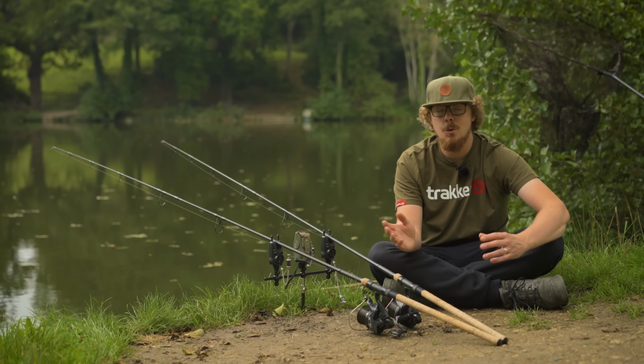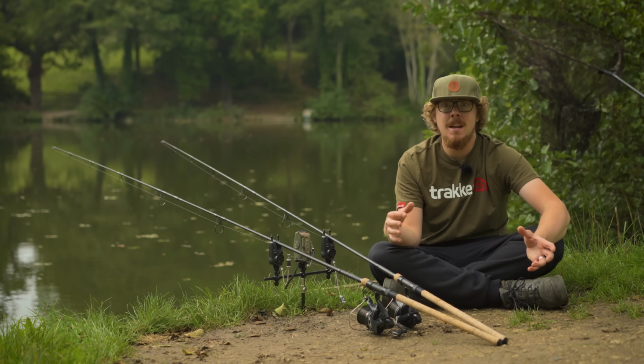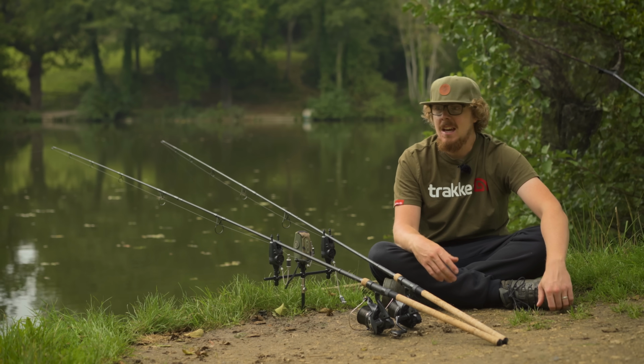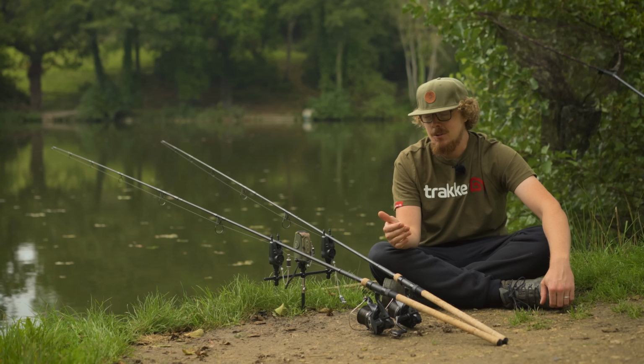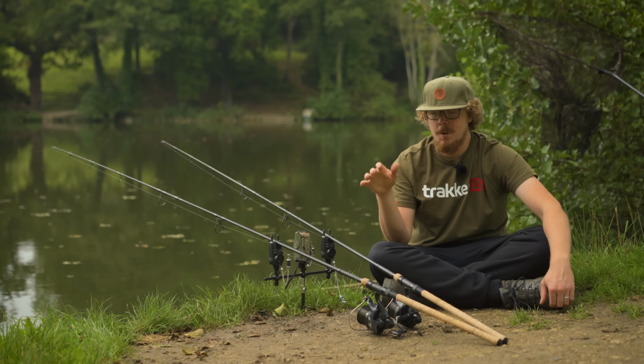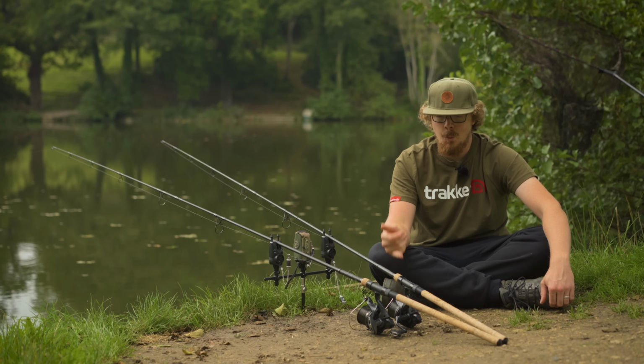I do have some 12-foot 3.25s. Again, I like them, but I wouldn't bring them here because it's quite a small venue. I don't need them. And I've got some Customs now as well, which are 13-foot 3.5s. So those are what I'd use if I was going on a bigger water. But for the most part, I fish with 9-footers, love the play and action of them. So I went down to Dwarfs.